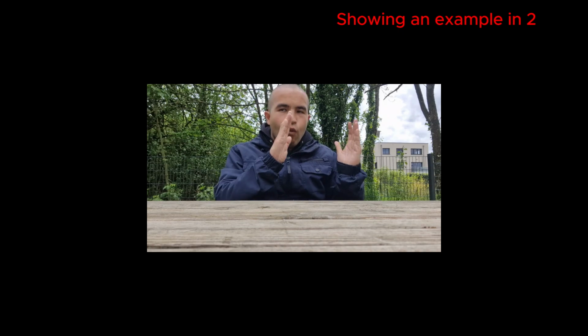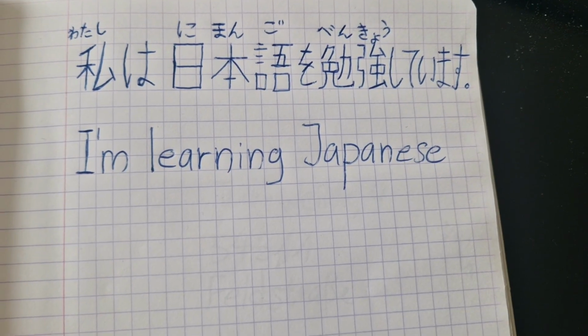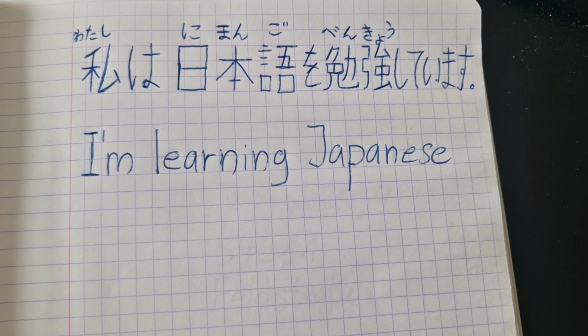And then after that, there was a bilingual translation. I'm going to explain what I mean by bilingual translation. For example, there was a Japanese sentence, and then below that there was an English sentence. And why is it really good? Because for me, it was the best way to see word by word what is what. So I'm showing you an example of a bilingual translation.